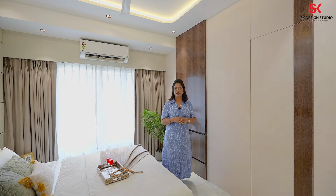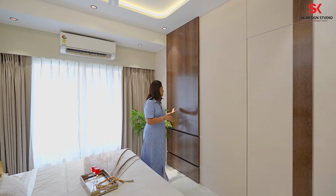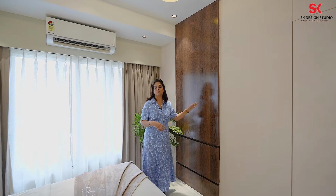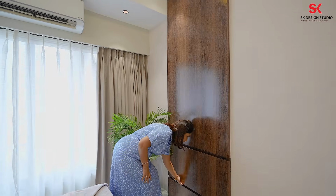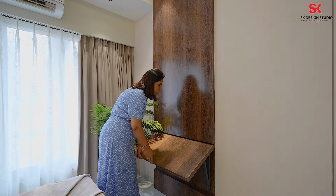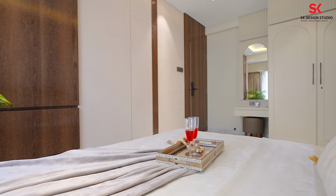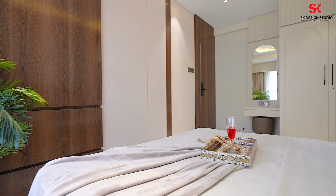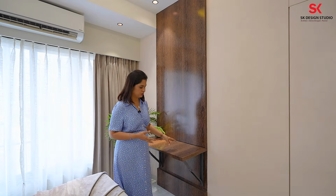So what we have done for that, now if you see this particular wall, they wanted to have again a study table, like sometimes if they want to use it for their work. So we have given them this folding table, so it gets opened like this, and from outside you don't even realize that this particular panel is given only to hide that folding table unit here.